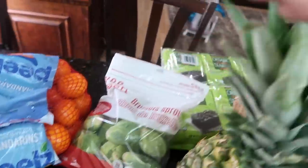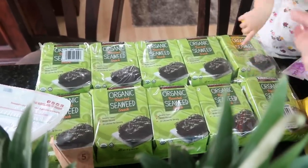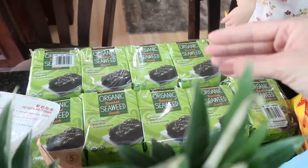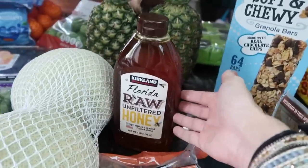I also got some Brussels sprouts, some seaweed. We love having this for dinner with really anything, or rice. My kids like to put rice in the middle of them and any meat we're having, or again, just rice, maybe some beans. We got some honey.